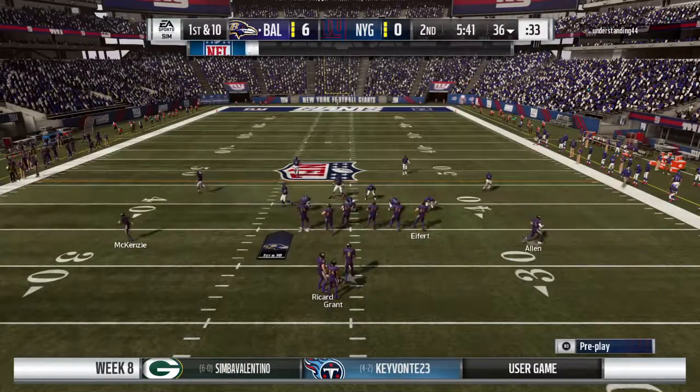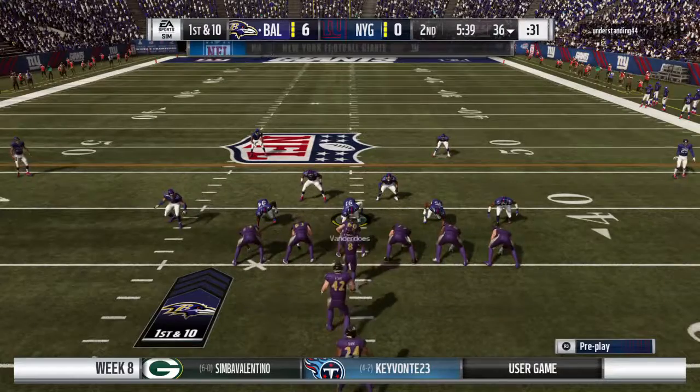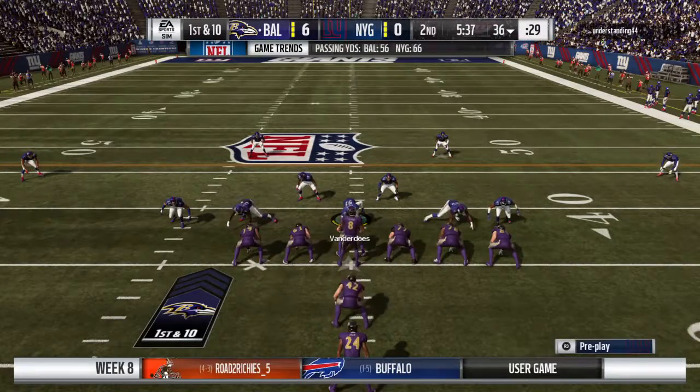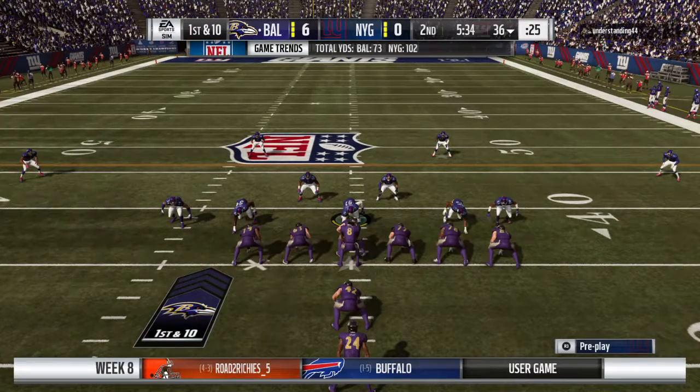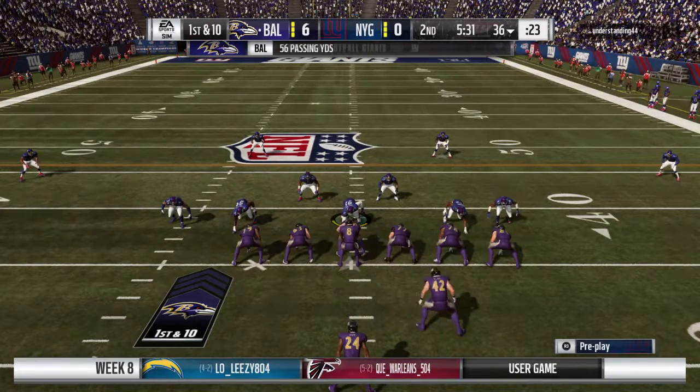The right side of the offensive line, often known as the nasty side. The left side, usually the technical side. Kind of reminds me of the old Atlanta Falcons 2009, 2010. That's how they constructed their offensive line.